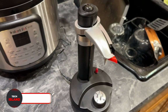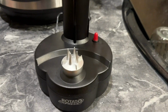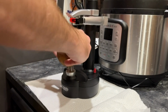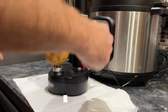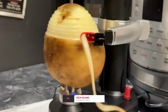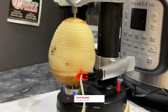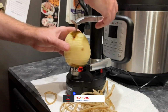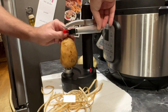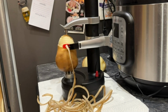Electric peeler. At times, peeling fruits and vegetables can be incredibly frustrating, but with this electric peeler, those frustrations are a thing of the past. This innovative gadget goes beyond just peeling. It's a true game changer in your culinary arsenal. By securely holding the fruit in place and rotating smoothly, it effortlessly removes the peel in a matter of seconds. Crafted with a plastic body and removable stainless steel blades, it also comes with a 16-volt adapter for added convenience.